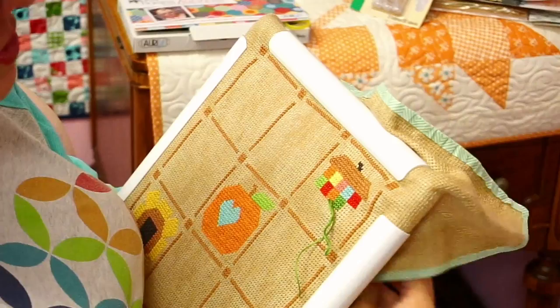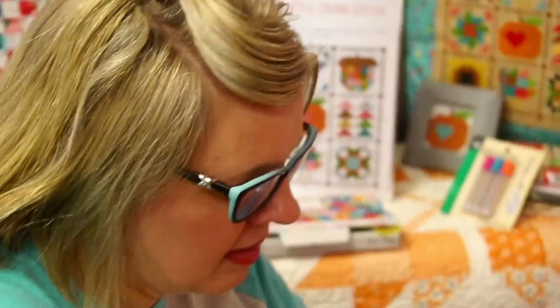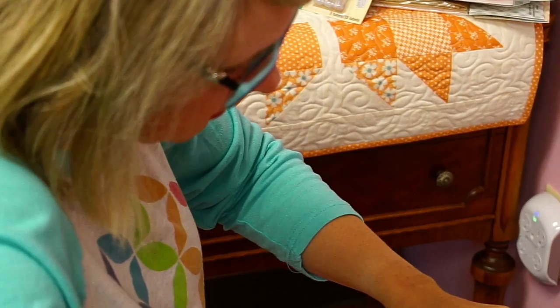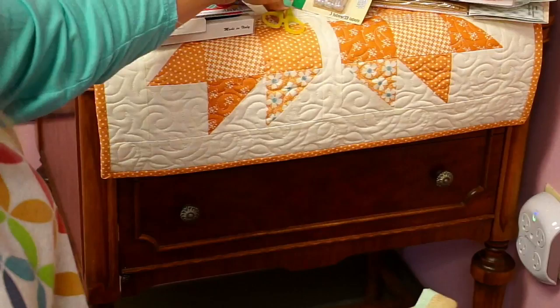So you can see how relaxing it is. Now I've got these done. Can you hold it up one more time? Beautiful. Therese is asking, do you use your little finger to tighten the thread? Yeah, I just pull with my regular finger. And I have this much green left. I will save it.